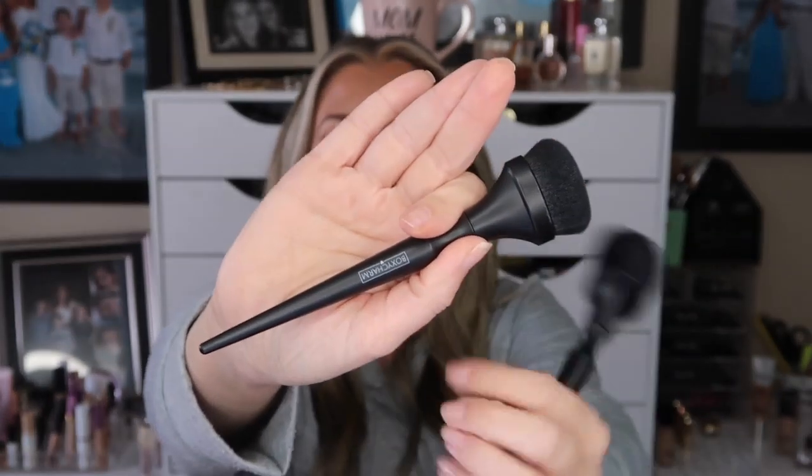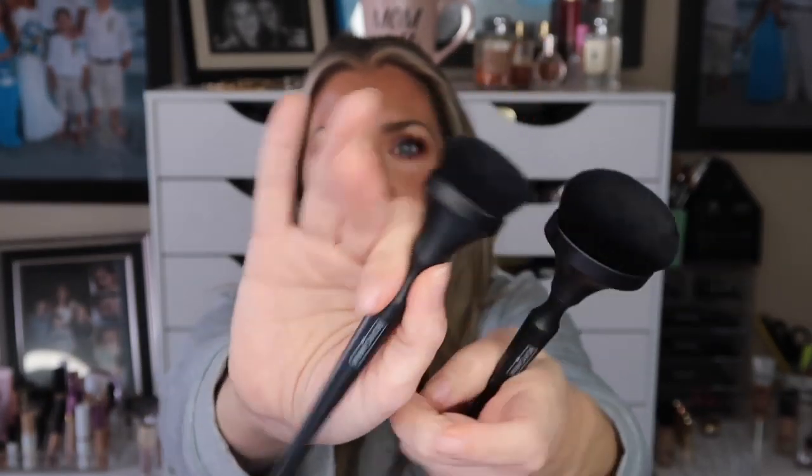Boxycharm does send us full-size products as well, so everything that you see in here is going to be the full size. Okay, so the next item we received is the two Boxycharm brushes, and I forgot to clean them before I show them to you, but at least you guys know I've tried them out. Both of these are only for Boxycharm. You guys can see on here, it does say Boxycharm. So these are Boxycharm only brushes.